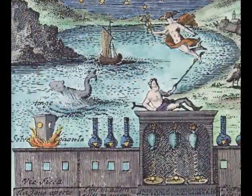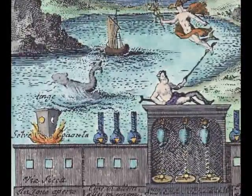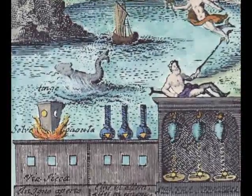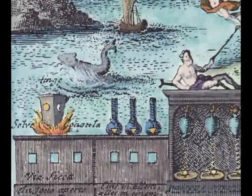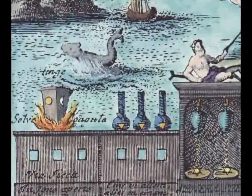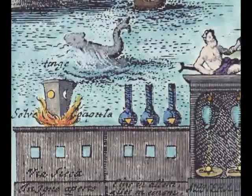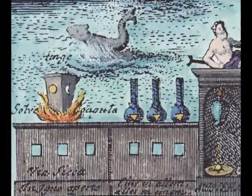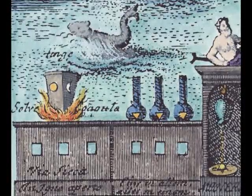On the left end of the wall, we see a crucible set on a fire. This is labelled Solve Coagula, while above is written Tinge. Below this we see Via Sicca, the dry way, or the alchemical process primarily conducted without a liquid phase. Below this is a short Latin phrase meaning open by the use of fire.